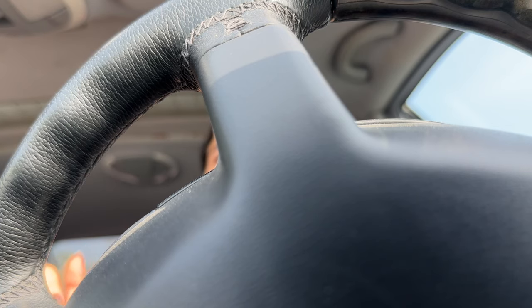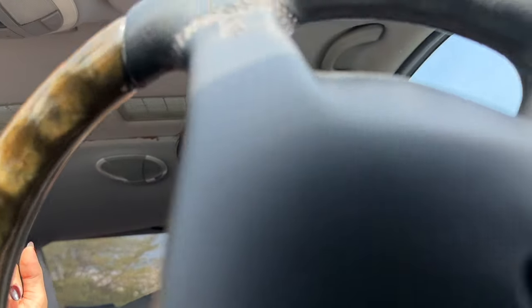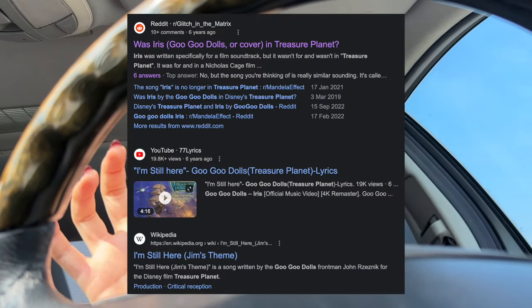Am I wrong, or was this song in Treasure Planet, the Disney animation film? I'm pretty sure that's where I discovered it. I'm gonna fact check and let you know. So the answer is no. The lead singer of Goo Goo Dolls is the one who made the entire soundtrack for Treasure Planet, though, which explains how I found the song.